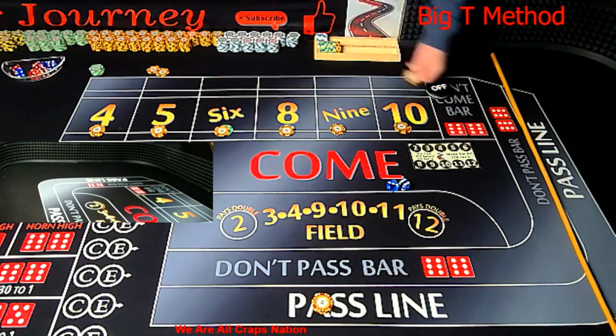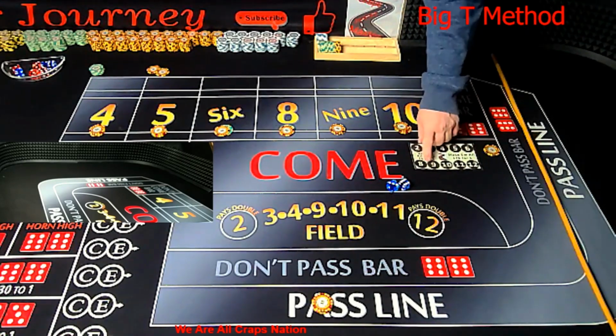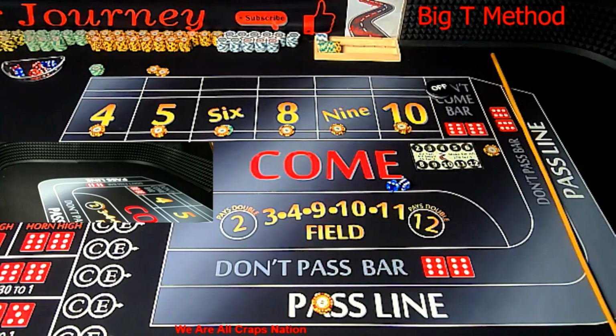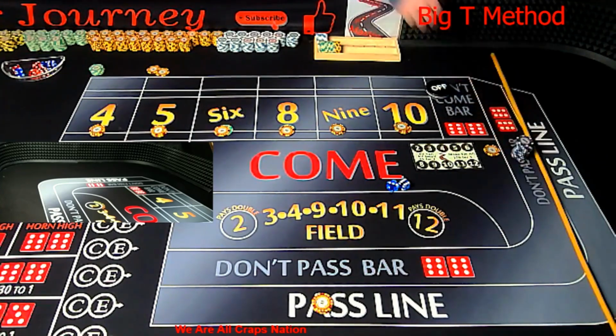He also does a 2-1-2 on the ATS, which is the all tall small. That would be $2 on the small, which is numbers 2 through 6, and $2 on the tall, 8 through 12, and $1 on Make 'em All. We're going to be using these chips right here to mark our ATS.